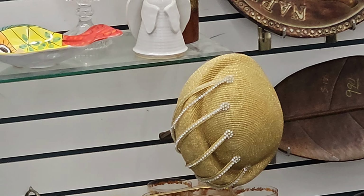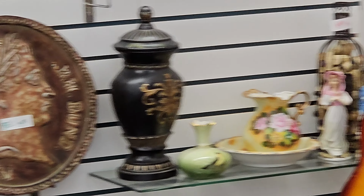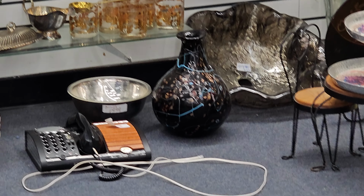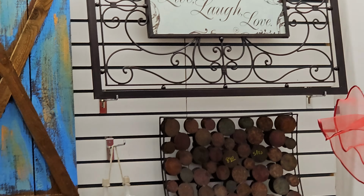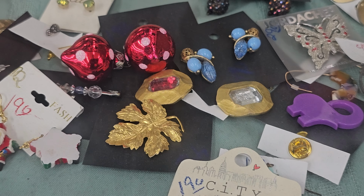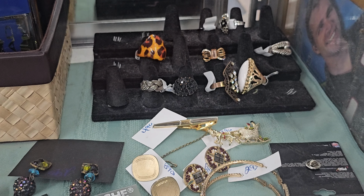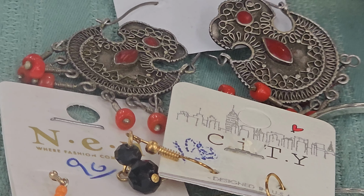So it just goes to show you, you've still got to go in these stores. Can't discount them. Don't judge a book by its cover, because you never know what they're going to have. And even more jewelry. Love those.